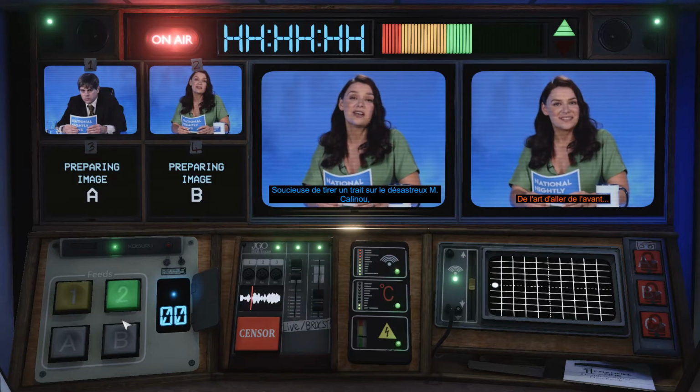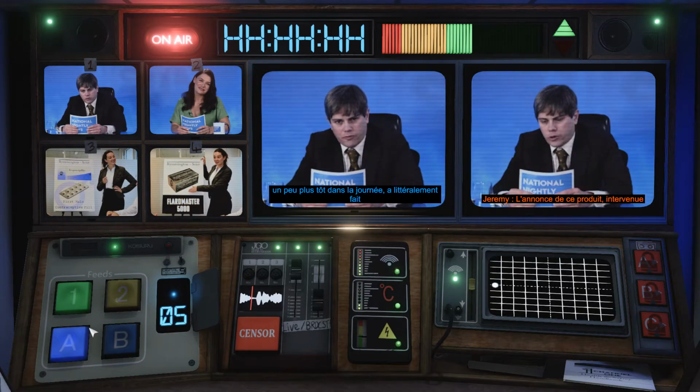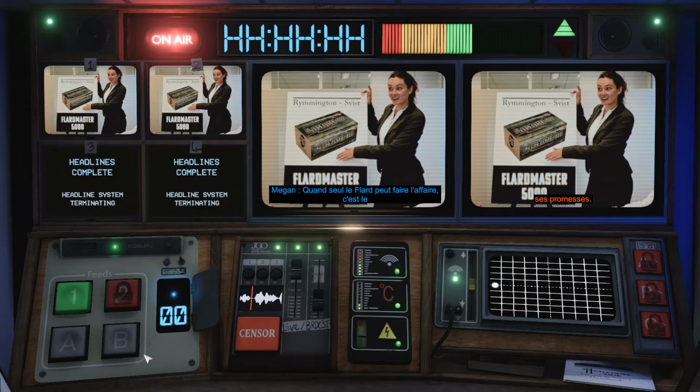And onwards and upwards. In an attempt to put the Mr. Snugglehugs disaster behind them, Rimington's Fist CEO Sophia Rimington today announced a brand new product that already has the markets buzzing with interest. This groundbreaking product came as quite a shock when it was revealed earlier today, though its critics are sceptical that the young CEO can fulfill her promises. When only a Flard will do, you need the Flardmaster 5000. That's the slogan accompanying the announcement that has rocked the construction industry this morning. The breakthrough device for aiding in installation is sure to change the way we see the humble Flard.